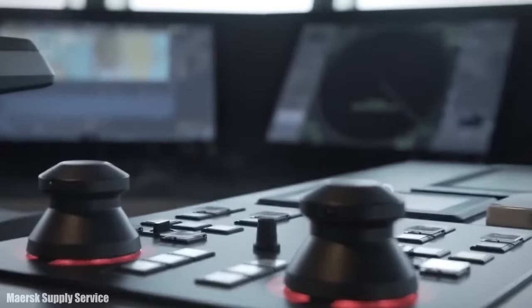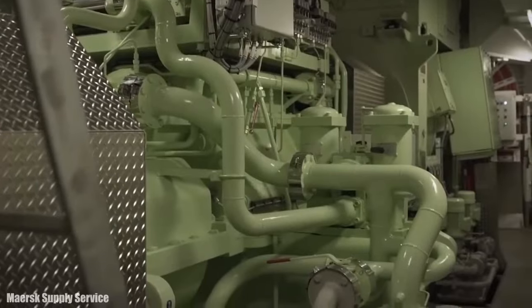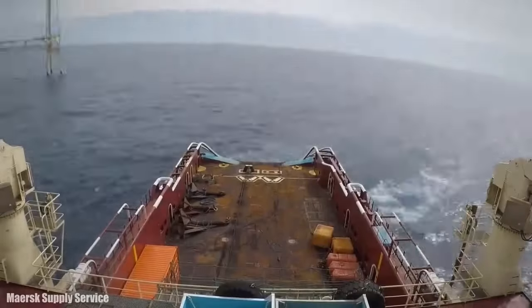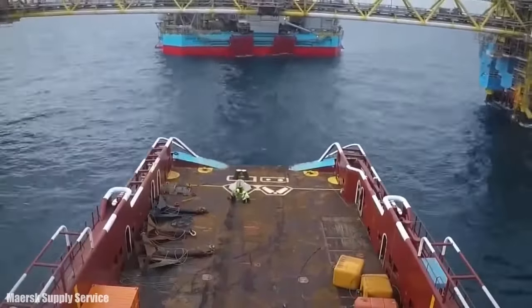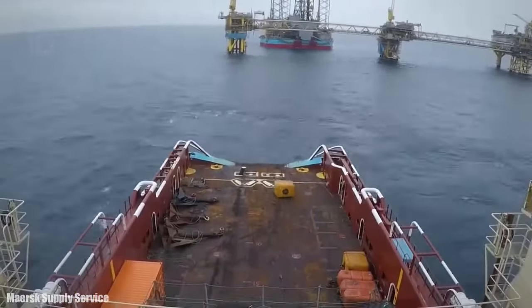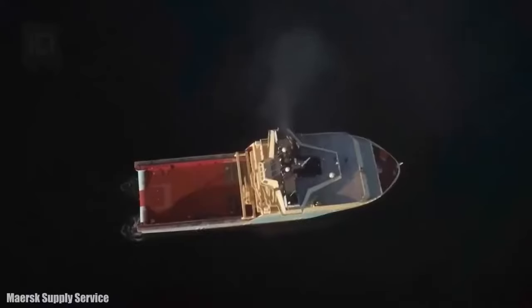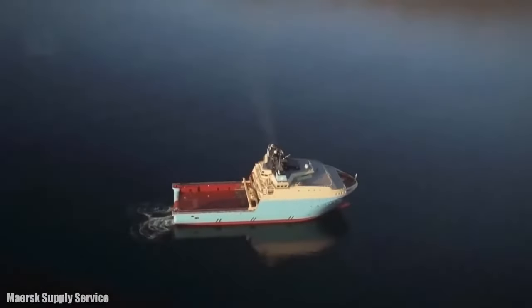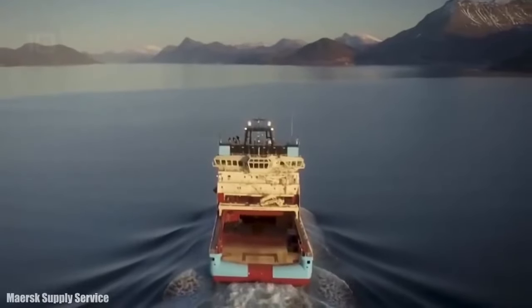She measures 95 meters long by 25 meters wide and has a draft of 8.7 meters. She has a gross tonnage of 4,900 tons and has space for a total of 52 people. She has five engines with 23,000 horsepower in total and can reach a speed of 14 knots and a bollard pull capacity of 250 tons.